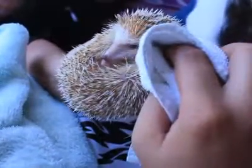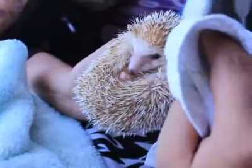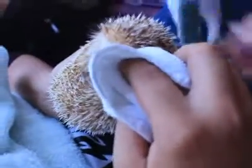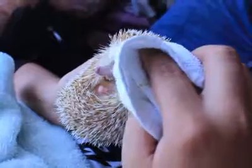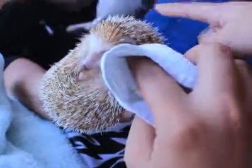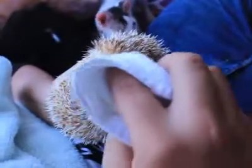Also, after the subcu fluids, they may feel uncomfortable. So don't be surprised if they are grumpy. You would also see a bump on their back where the fluids entered their body. So that's it.